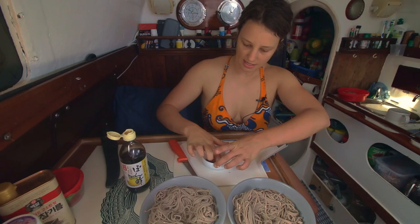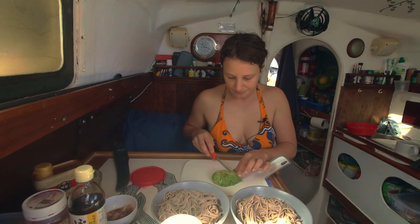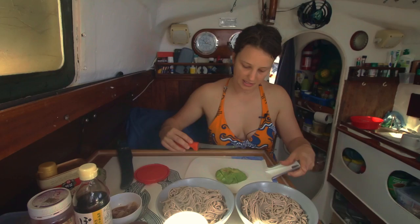Avocado got a little bit overripe. It still tastes really good, but there's a few brown bits, so I might cut the brown bits out to make it look pretty. But this, we're going to start to put together our bowl here. So just going to chop the avocado up. I'm just going to cut it into squares because the tuna's the same. I've cut it into squares. It's sitting in the fridge, so it's nice and cold.